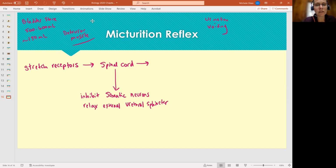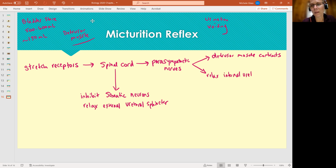We're also going to see that this signal, when it reaches the spinal cord, is going to stimulate parasympathetic nerves. And this is going to cause two things to happen. We're going to have the detrusor muscle contract, and we're going to see a relaxation of the internal urethral sphincter. So if you pay attention to what's going on here, when those stretch receptors are stimulated, the information goes to the spinal cord, and you're going to have all of these three things happening together. Right away, detrusor muscle contracts, internal urethral sphincter relaxes, external urethral sphincter relaxes, urine is voided, right?